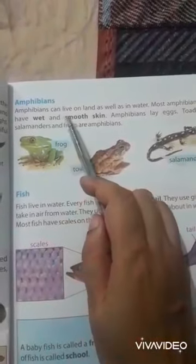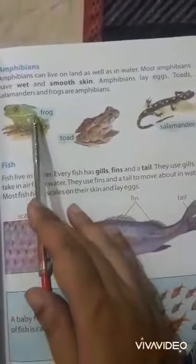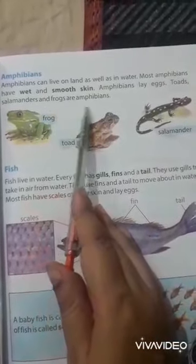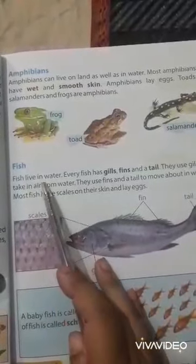Amphibians. Amphibians can live on land as well as in water. Most amphibians have wet and smooth skin. Amphibians lay eggs. Toads, salamander, and frogs are amphibians. Frog, toad, salamander.